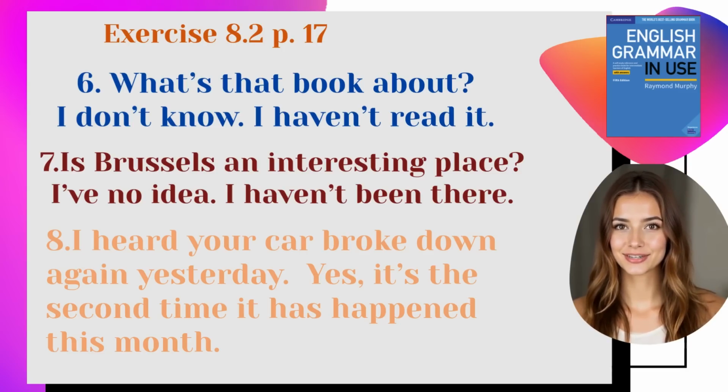The sixth question: what's that book about? Answer: I don't know, I haven't read it. Explanation: haven't read clearly states that the speaker hasn't experienced reading the book. We use the present perfect negative. It indicates that the speaker has not completed the action of reading at any time up to now.